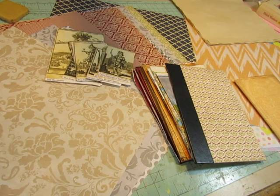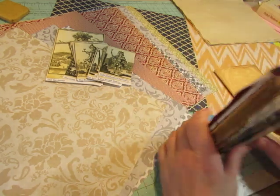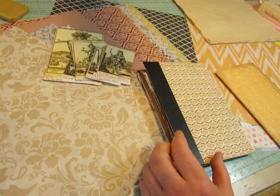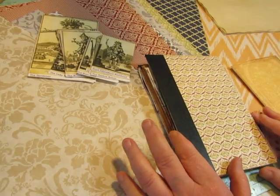This is going to be just a quick video. I'll be leaving soon to go to the flea market. But it's Saturday and I wanted to work on this little bit of a journal maybe today, because this isn't going to be in my shop, I don't think. I think I'm going to keep this one because I love the book pages that I'm using.